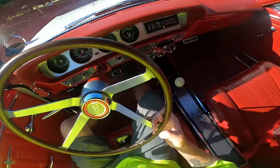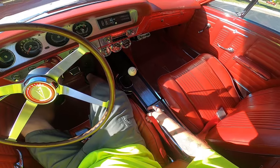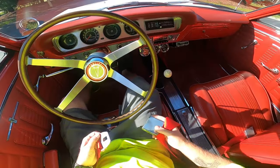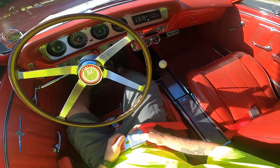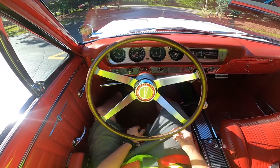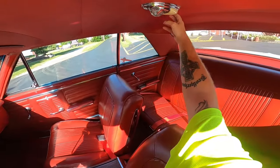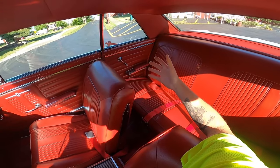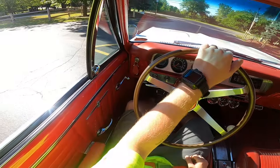Door operates with ease. Seat's nice and comfortable. Get the seatbelt on in here. The seatbelts, I mean, they look amazing still. Everything about this car, it's hard pressed for me to find something that I don't like or that is wrong. Looking at the back seat, overhead, this car has to be one of a kind.